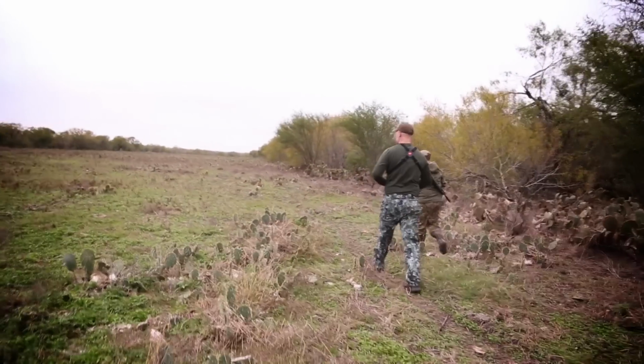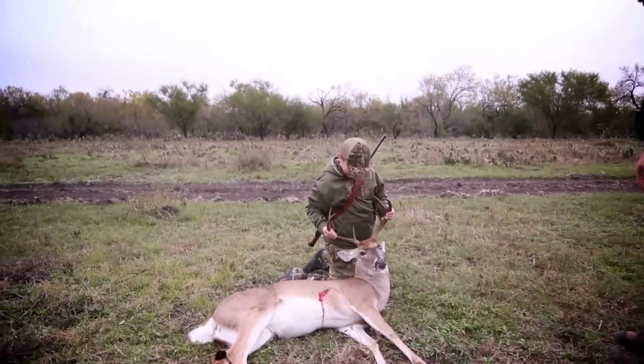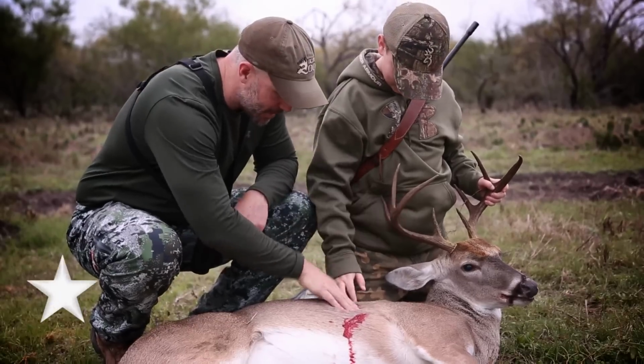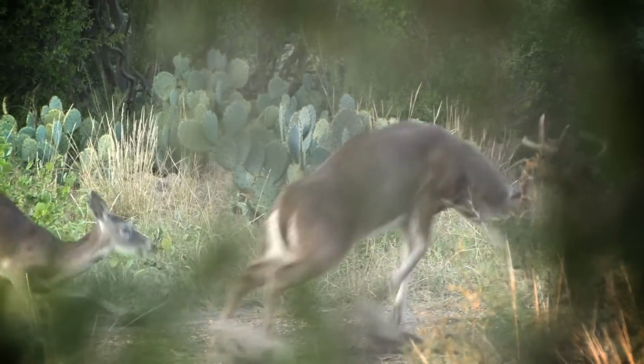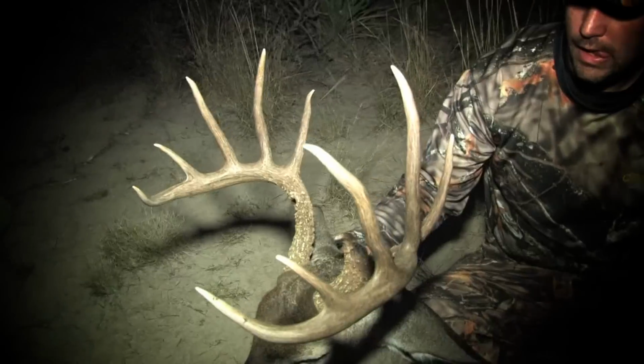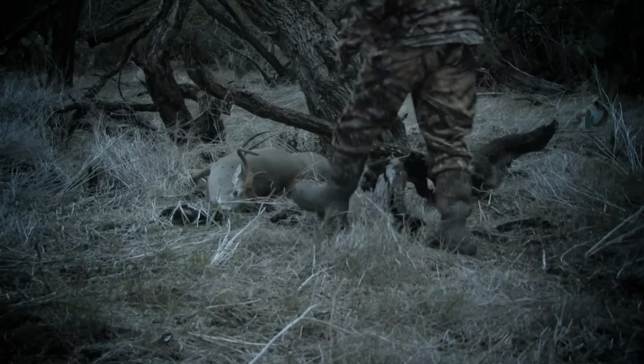All right, so Jack's got his buck on the ground, and now it's Dad's turn. I figure with the rifle going off and everything we did out of that blind, I needed to give that a rest. We've had a lot of luck out of there over the years. That's been one of my go-to spots, and I've shot 3 or 4 really nice deer out of this exact same spot.